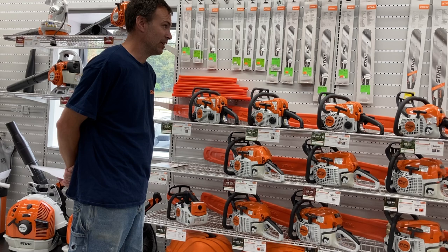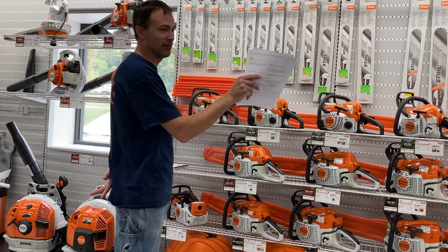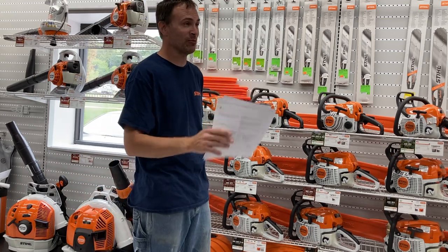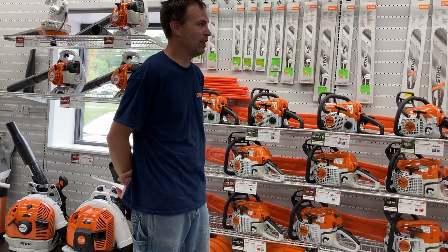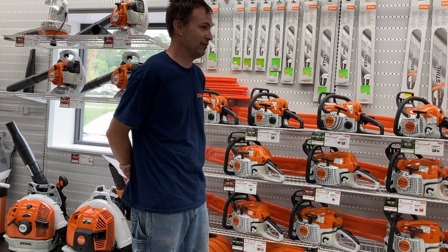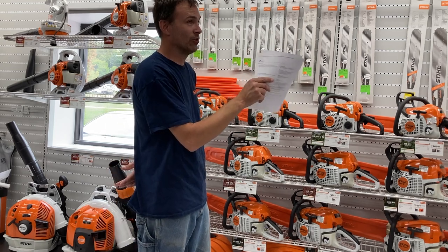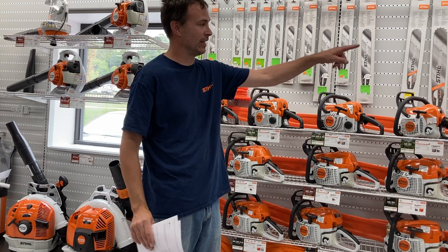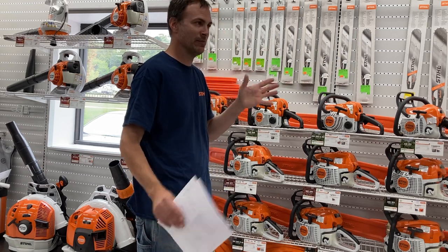But the other things STIHL's coming out with, to plug a few other things, the battery stuff, because I know last time I talked with you, we talked a little bit about battery change. That line hasn't changed a whole lot, but they've added more tools to the battery stuff. One of them that we've really liked is the 135 power head. It's on the combi stuff, a KM-135. KMA is the battery stuff.